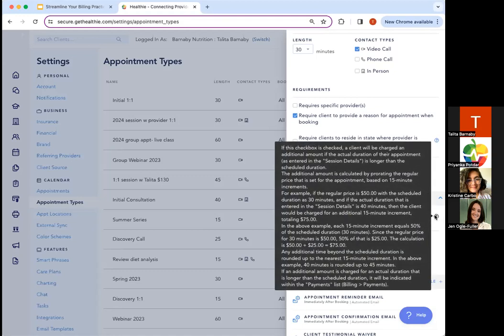So if this checkbox is checked, a client will be charged an additional amount if the actual duration of their appointment, when you enter it under the session details, is longer than the scheduled duration. So at the same place where we have the appointment, we do have the option to enter the session duration. I'm going to show you how to do that in a little bit, but just keep in mind that you do have this option.